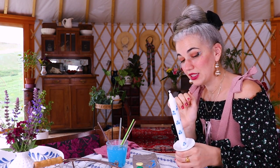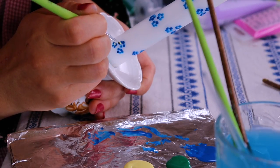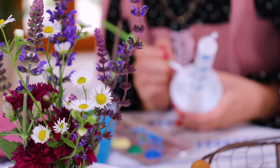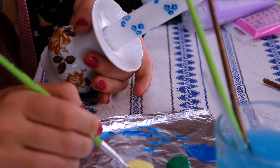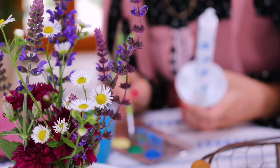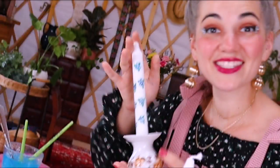Anyway, I'm finished with the last flower on this candle. So now I'm going to add some yellows for the middle of the flower and the bunch of leaves. I'll get a bit of the yellow right in the middle. There we go. Look at that. That's the last one. I'm going to make another one with forget-me-nots and then get back to you. A few minutes later. Ta-da!